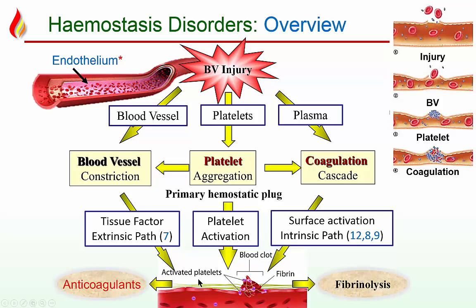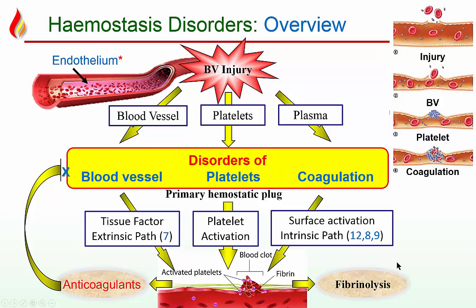Okay, and that stimulates anticoagulant mechanism from the thrombin, which blocks further activation of coagulation and platelet activation, and then the formed clot breaks down through fibrinolysis to produce fibrin degradation products. So normal hemostasis.